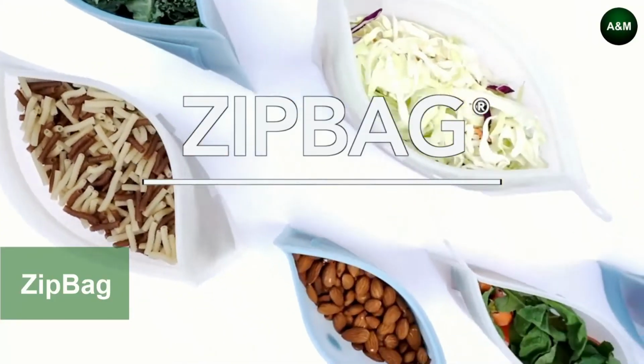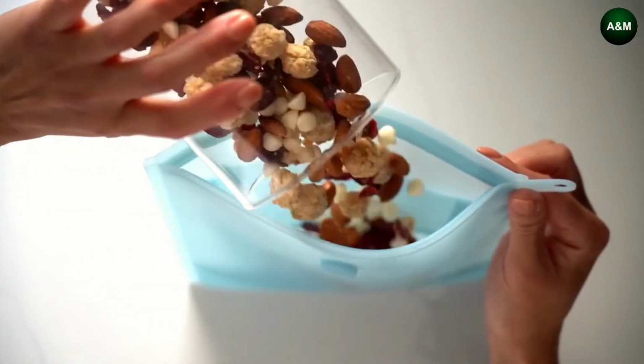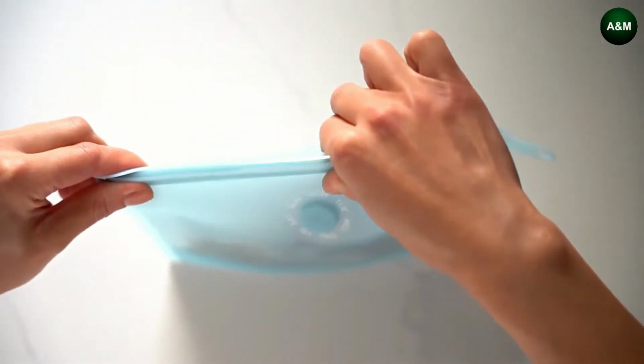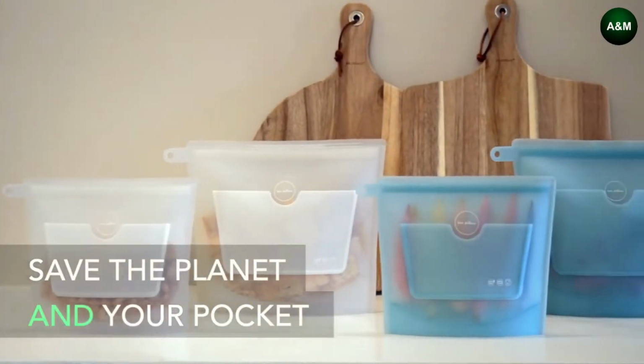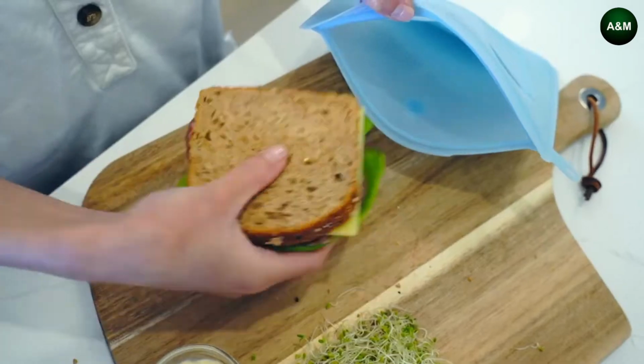Zip bag is a storage container used for just about anything, from keeping your leftovers fresh to eating your salad lunch out of it. It replaces plastic containers and plastic bags, plus the waste associated, and lets you store more inside your fridge, while keeping it eco-friendly and organized like never before.